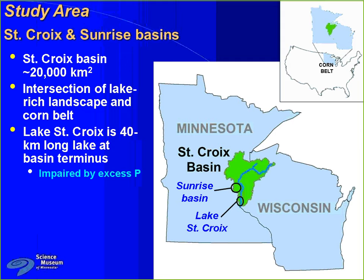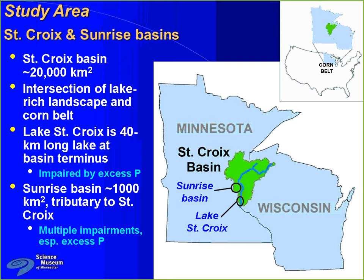Lake St. Croix is a 40 kilometer lower reach of the St. Croix River. It is impounded where it enters the Mississippi, so it has custom conditions there. It's been listed as impaired by eutrophication by excess phosphorus. In addition, I've modeled the Sunrise River Basin, one of the tributaries. It has multiple impairments as well. All of these things are related to land use, typically too many nutrients.